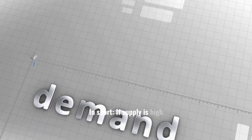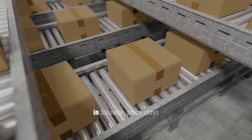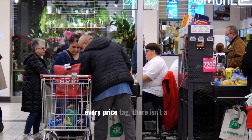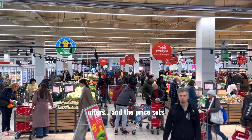In short, if supply is high but demand is low, price drops. If demand is high but supply is low, price rises. If both are in balance, price stays steady. That's it. Behind every price tag, there isn't a complex theory, just a simple game of balance. The buyer wants, the seller offers, and the price sets itself.